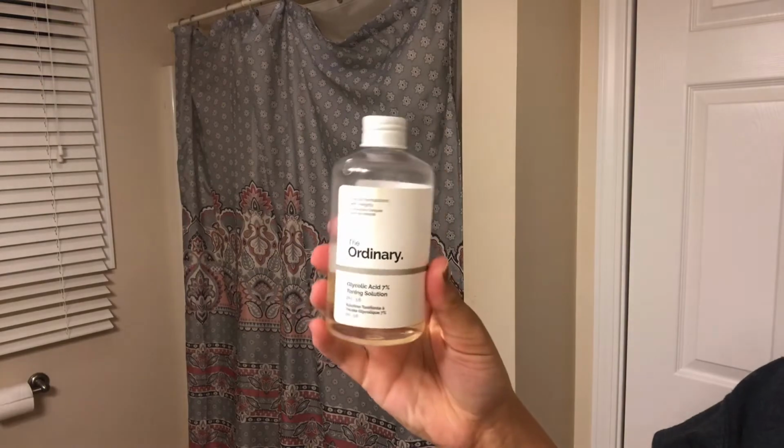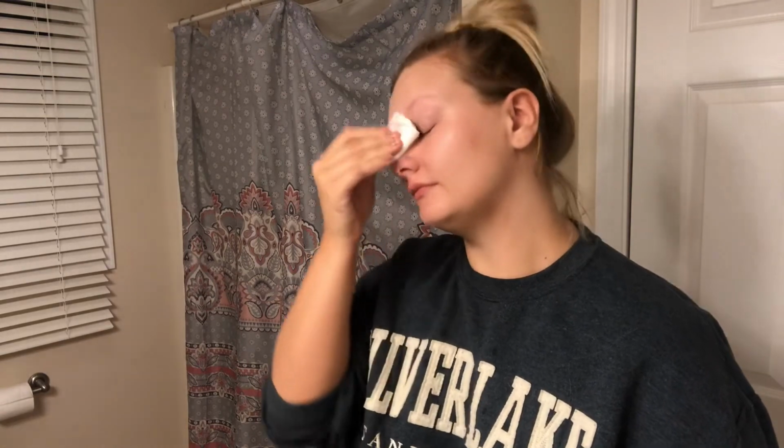So here I am taking my favorite toner by The Ordinary. I don't use a toner every single night because it can be way too drying on my skin if I do that, but I usually do it once every 3 nights just to make sure my skin is super clean.